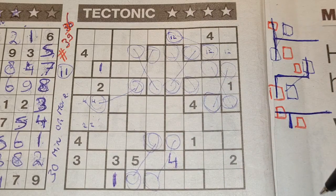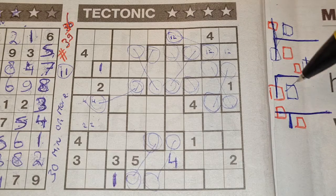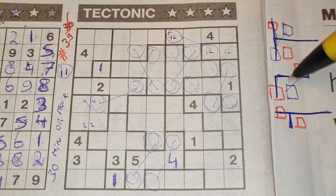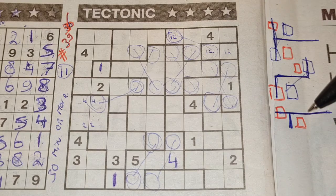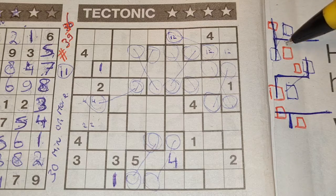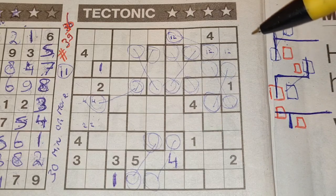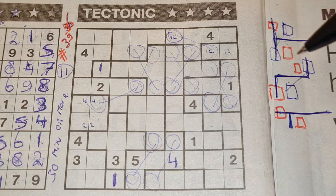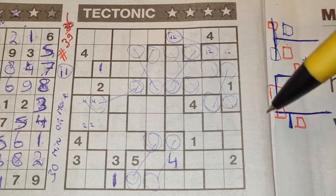And those are the figures or shapes that you need to recognize in this puzzle. Only 3 of them. There are more. I believe there are 6. But in this puzzle, only 3 that you need to recognize. Why you need to recognize these shapes? Because then the following step, it's easy for filling the numbers. So let's get started filling the numbers.